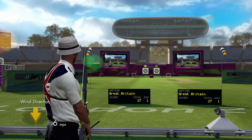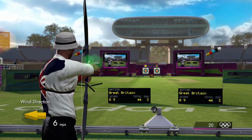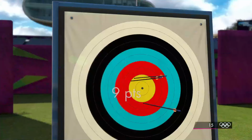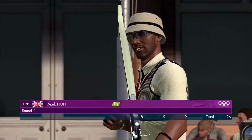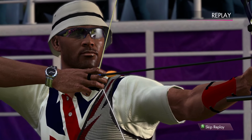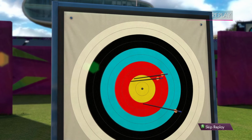Next up, competitor representing Great Britain. This is the first arrow of the second end. In the red, not bad. Second end, arrow number 2. 9 more points in the outer yellow circle. This is the 6th arrow of the competition. The outer yellow circle, that's 9 points. Here's the replay. Well done. Good execution on that round.